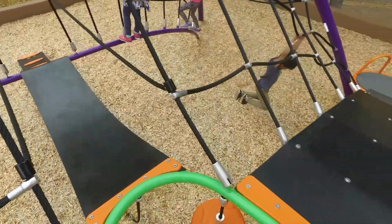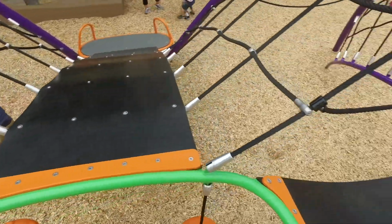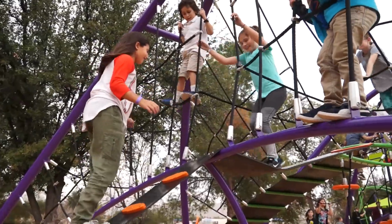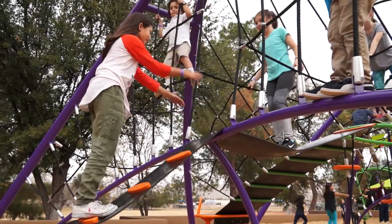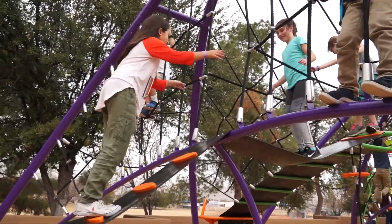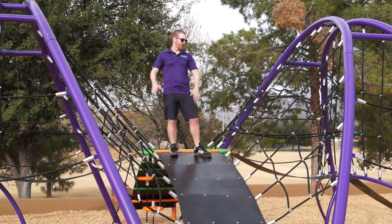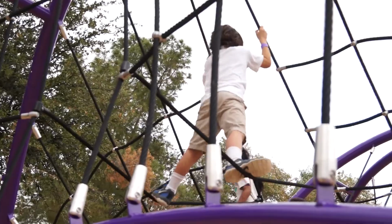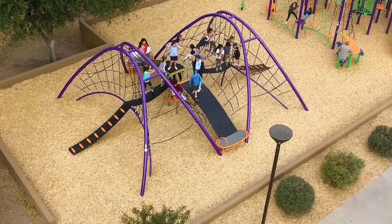There's different routes to come up with different levels of challenge, and every different surface you touch moves and interacts with nearby surfaces. If there's another kid in front of you, as they move, it's moving the bridge that you're standing on. If they're on the rope here, you're actually moving the rope on the opposite side. So it's very dynamic and it's very interactive, and it really brings kids together.